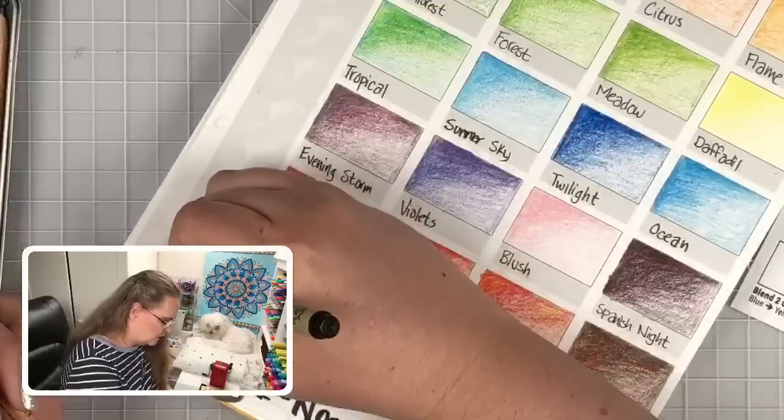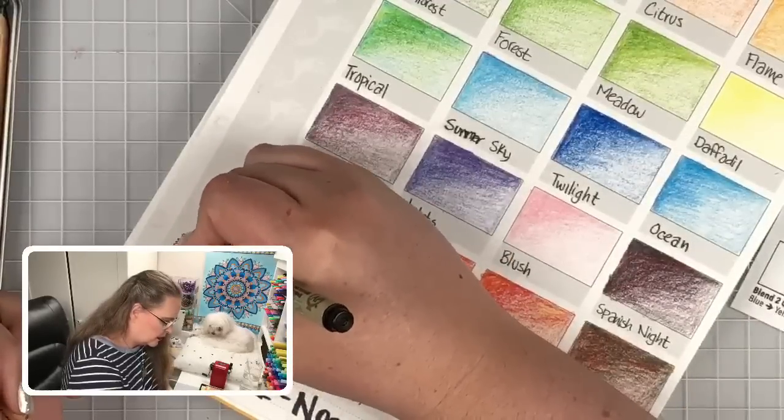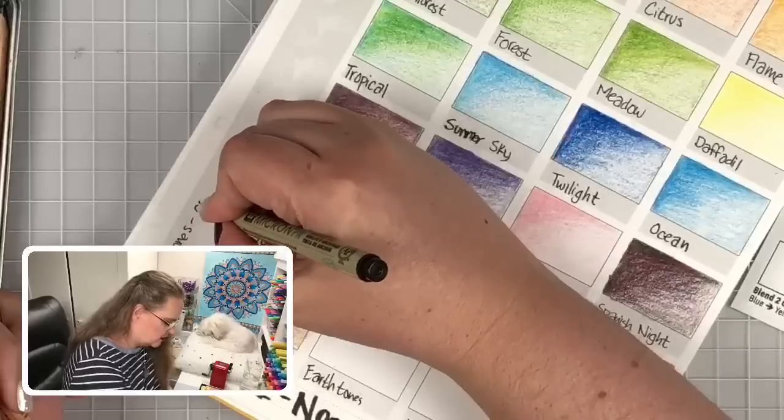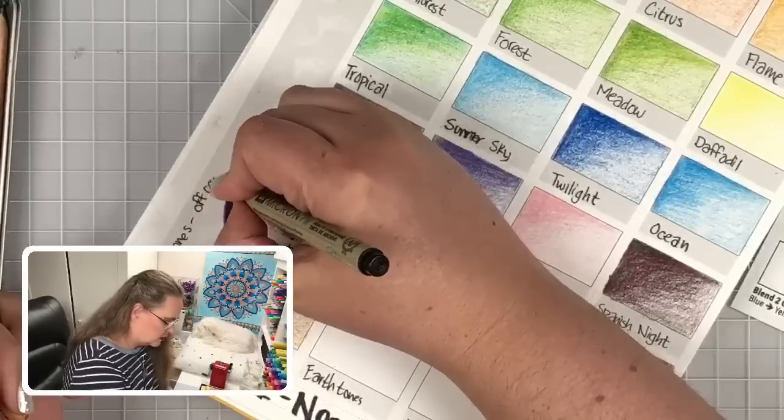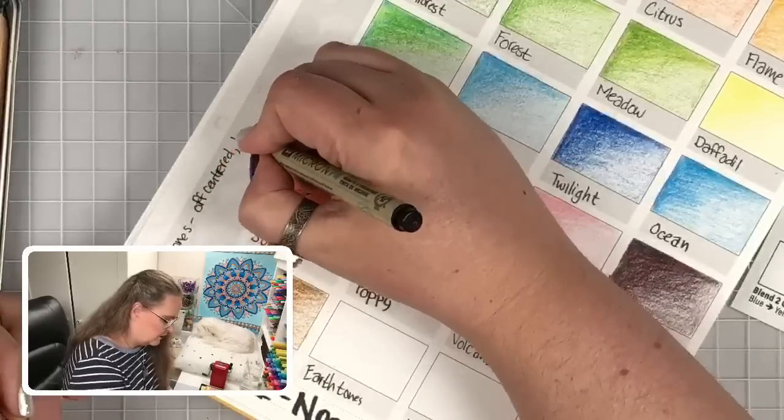So I'm going to write earth tones is off-centered. Be careful.